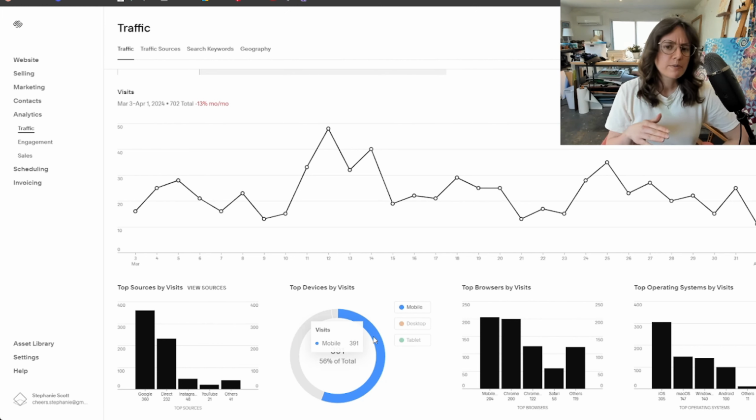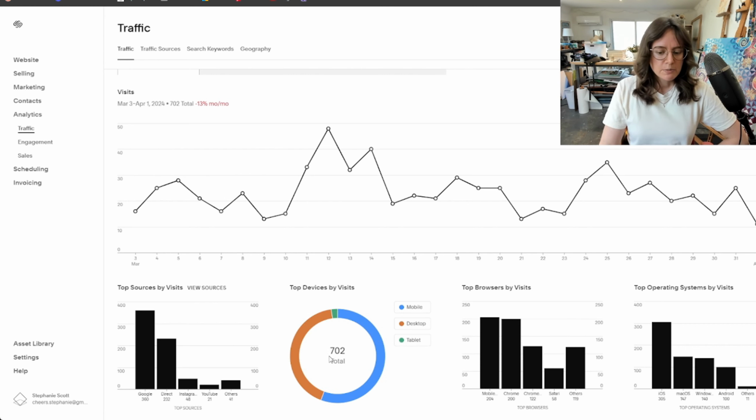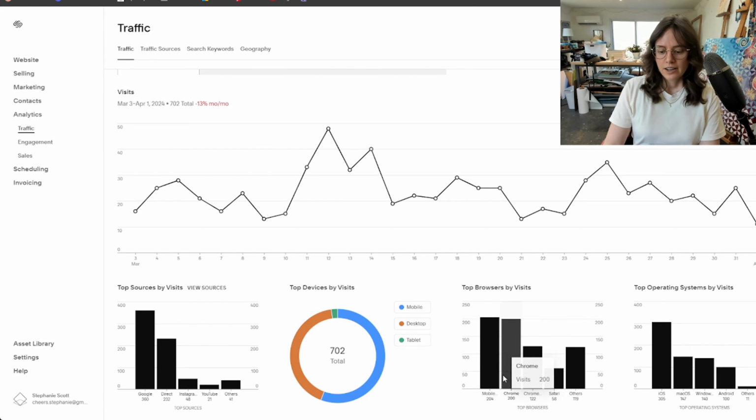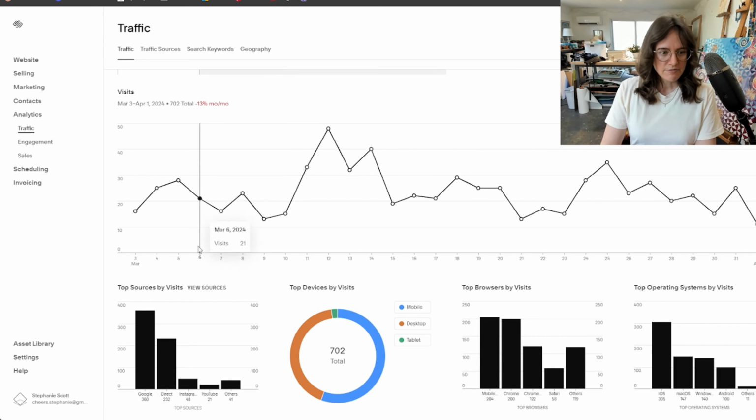A lot of people are coming to my website on mobile lately. Before, it's been pretty desktop heavy, so it kind of fluctuates back and forth. Here, I can see what kind of browsers people are using. This isn't as important for me. Surprisingly, a lot of Safari users. That means Apple phones. I love to look at this.